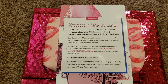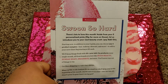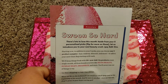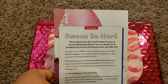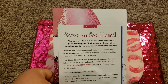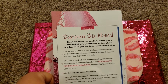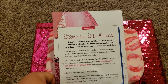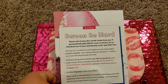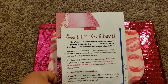Let's get started. Today's first one is an Ipsy, which is hashtag XOXOIpsy. This is for the month of February. Swoon so hard. There's lots to love this month. Aside from your 5 personalized picks, flip for more on these. Let's introduce you to the next Beauty Crush Ipsy add-ons.